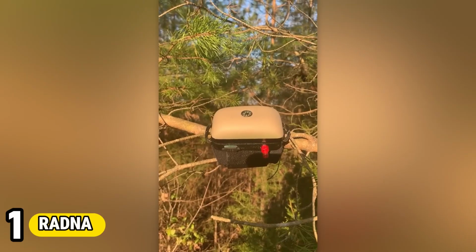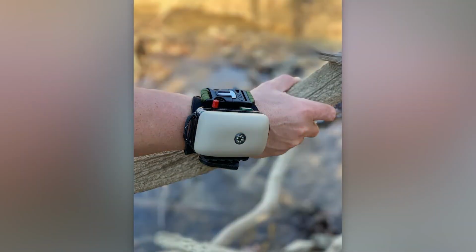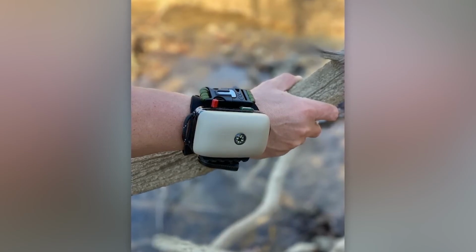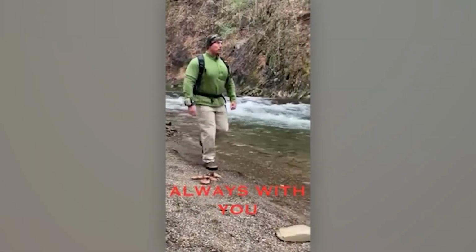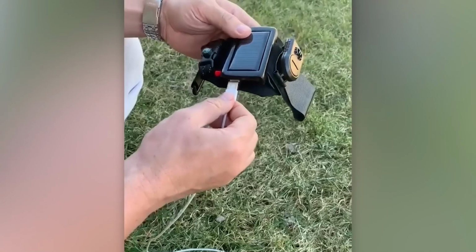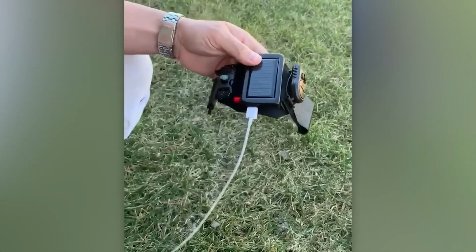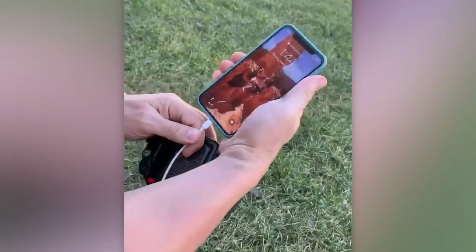Number 1. Radna. Radna emerges as an indispensable survival gadget, embodying resilience and adaptability in the face of adversity. Compact yet powerful, it equips adventurers with essential tools for navigating the wilderness. Its multifunctional design integrates a compass, GPS tracker, emergency beacon, and weather forecaster, ensuring preparedness in any environment.